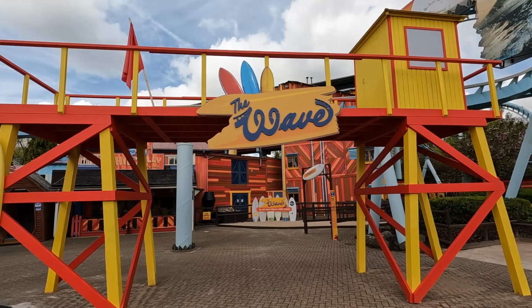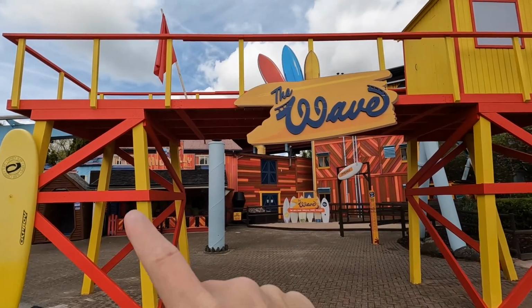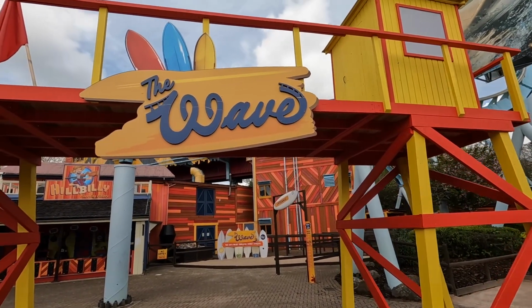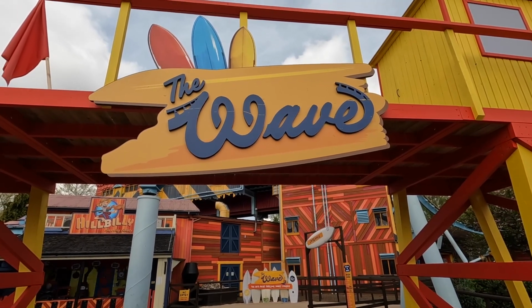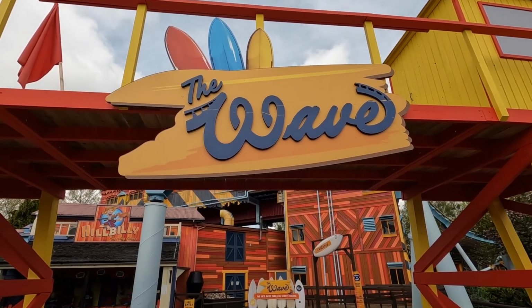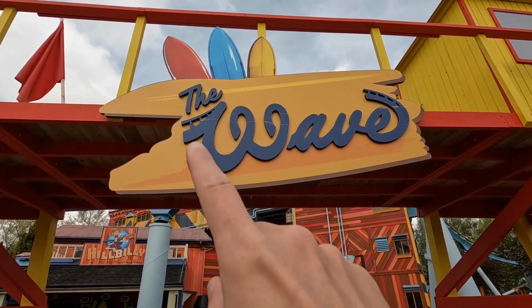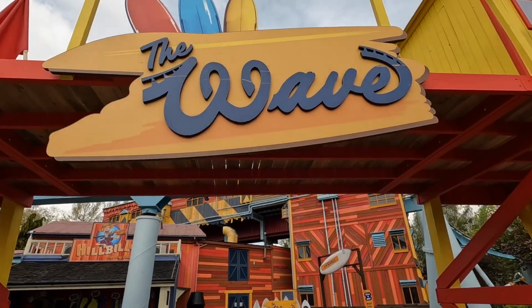And here we are back at the entrance portal to the ride then, and like I said a couple of weeks ago, this all looks really good, actually, really nice and vibrant with those yellows and reds. And of course the sign, which again reminds me of Cadbury's Flake, but there we are, the wave. It's a shame this hasn't been touched up though. I noticed this a couple of weeks ago. It's just a couple of scratches and marks going through the font there. Would have been nice to have seen that just painted up a little bit.